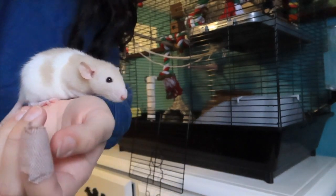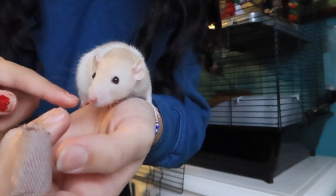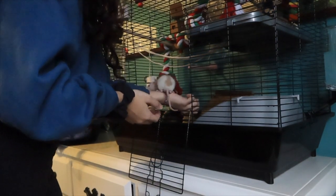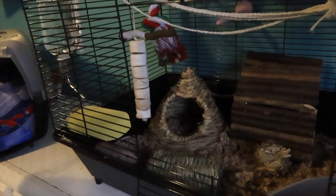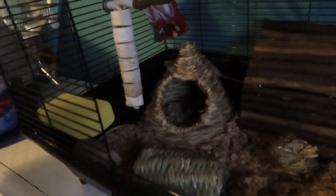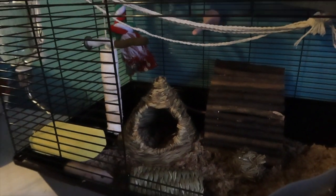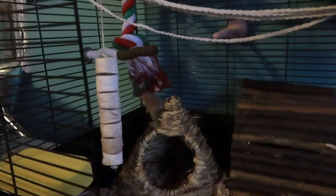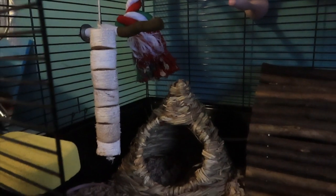This is the other little girl. She's a bit more timid, so I'm just gonna let her go right into the cage so she can, you know, chill out. It's super hard to film the little rats in here. But they're exploring right now, and I'm just gonna let them chill in the cage because obviously it's been quite an adjustment for them to have to travel here. Thankfully, it wasn't a super long drive from the breeder to my house, so it wasn't too bad.